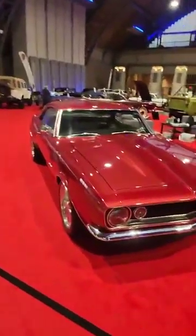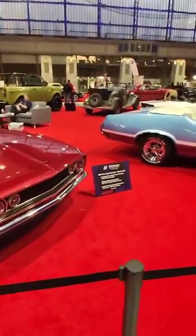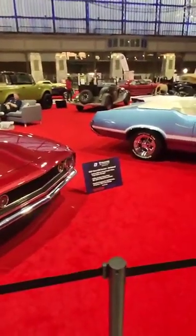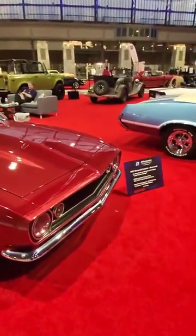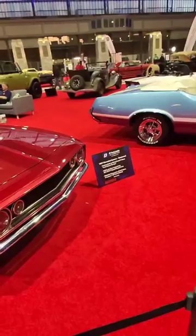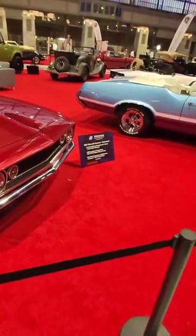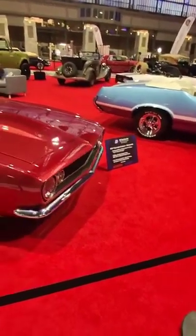This car is a 1967 Chevy Camaro resto mod. It says custom built on Motor Trend TV show Last Chance Garage, 550 horsepower, Jenkins competition SBC with TKX 5-speed manual trans, Hotchkis suspension, big brakes, and custom one-off Foose wheels.